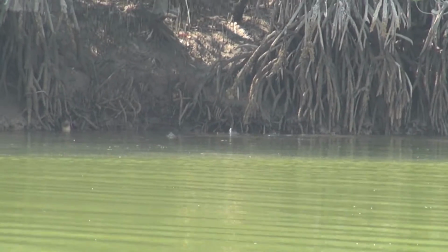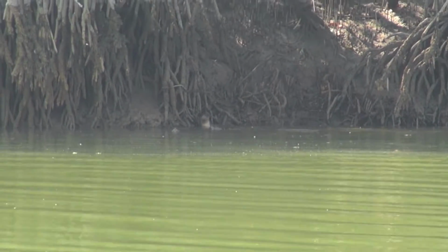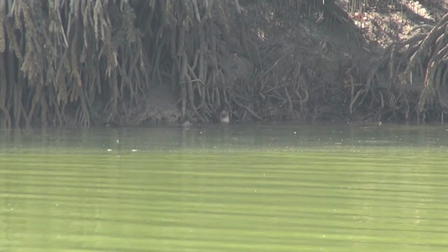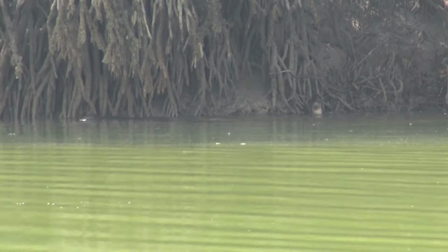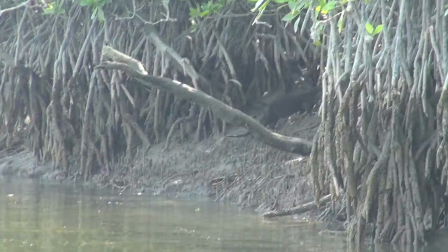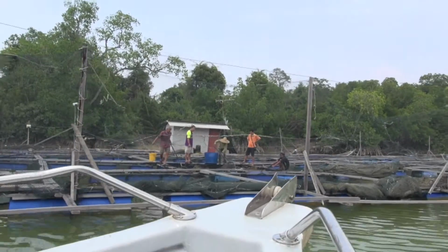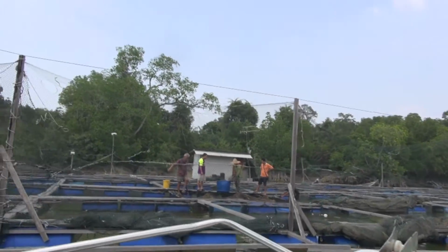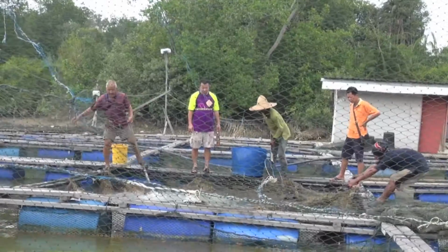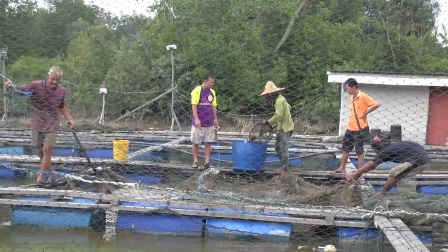Otters! River otters! I was so excited I couldn't hold the camera still, but they were so shy and I only got a fleeting glimpse. Unfortunately, a lot of the local fishermen don't like the otters as they damage their fish pens attempting to eat the farmed fish. Another case of human-animal conflict.